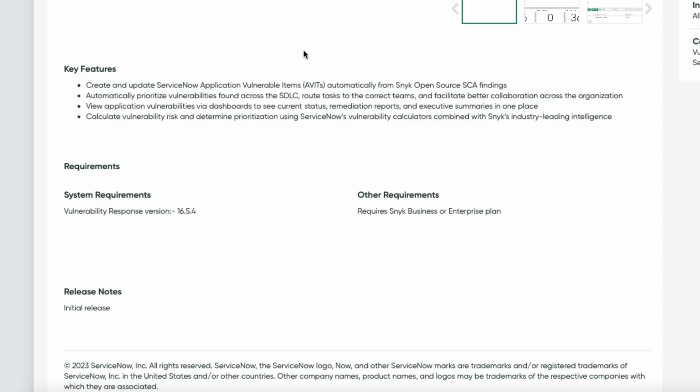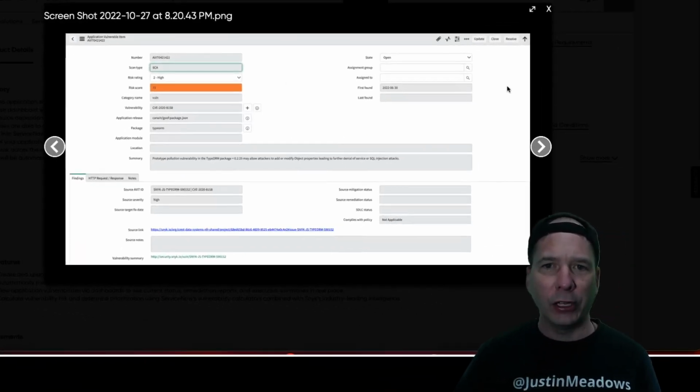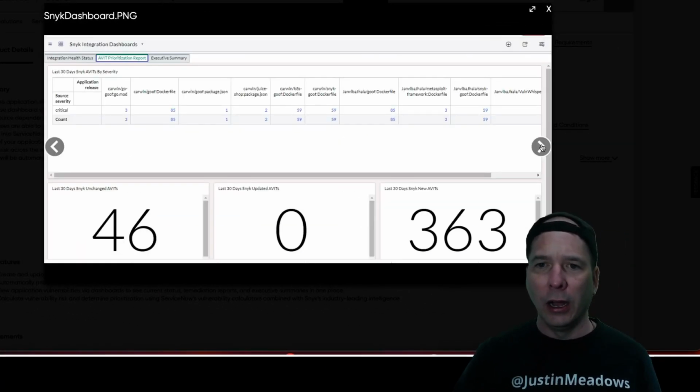And calculate vulnerability risk and determine prioritization using ServiceNow's vulnerability calculators combined with Snyk's industry-leading intelligence. Let's look at some screenshots. There's an application of vulnerable item record. There is a AVIT prioritization report.